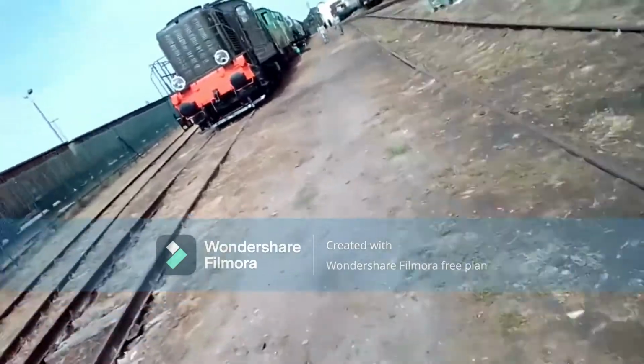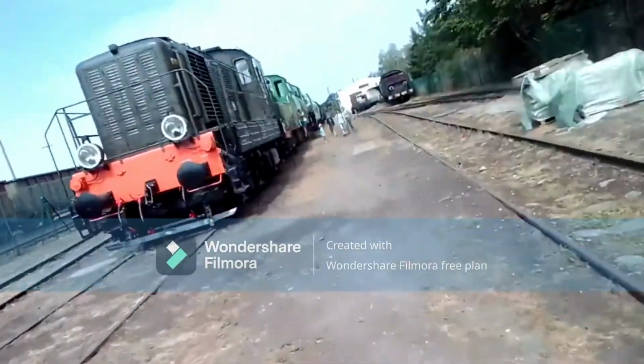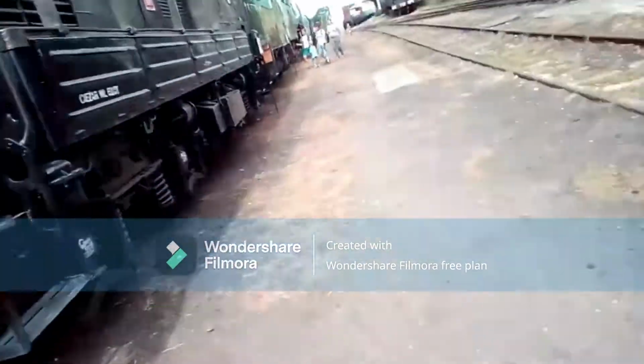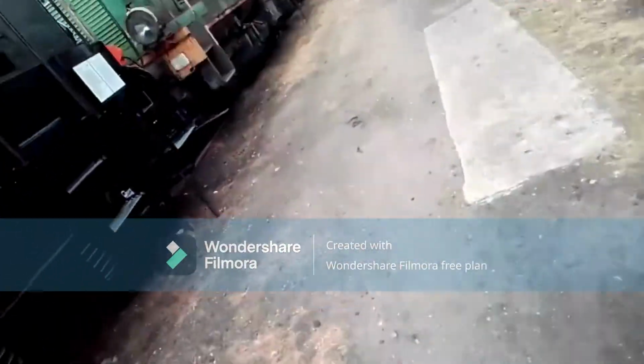So in this part, we're going to be covering some of the engines. So here is the SM41 diesel. Cool engine. Okay.